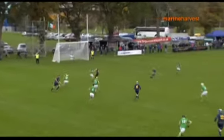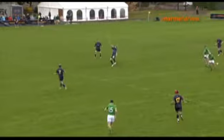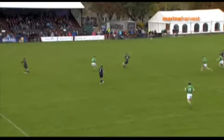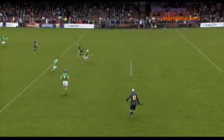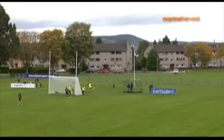This is a good chance, though. McDonald, the Kyles man, just didn't quite get it through. Scotland just off the pace at the moment. Norman Campbell, the captain, gets things back to normal service. Midfield has gone missing here for Scotland. There are 3 Irishmen running the show at the moment. And that's, I think, gone wide.